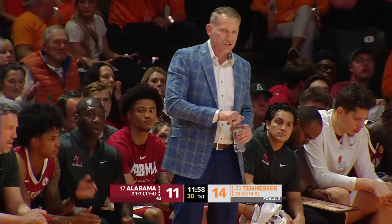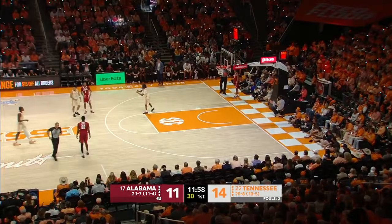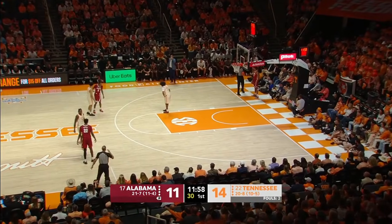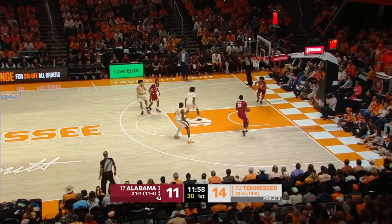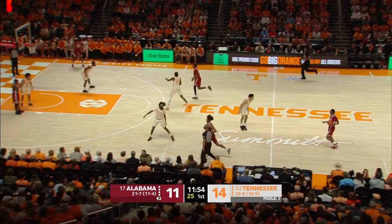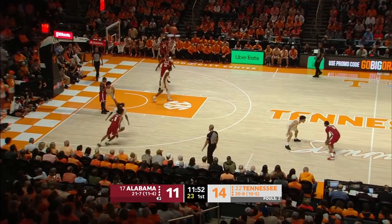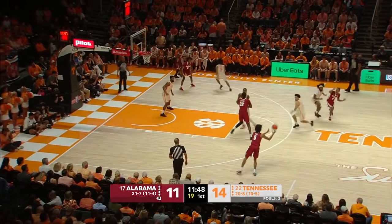Yeah, and that's what the call was on the floor before the timeout. We were wondering if maybe they were going to review a potential goaltend. They did not review that, so the score remains the same. 14-11 Vols. Bama with the basketball, down three, but again, considering we didn't score the first 5 minutes of the game, we'll take it. It was only 5-0 during that stretch.